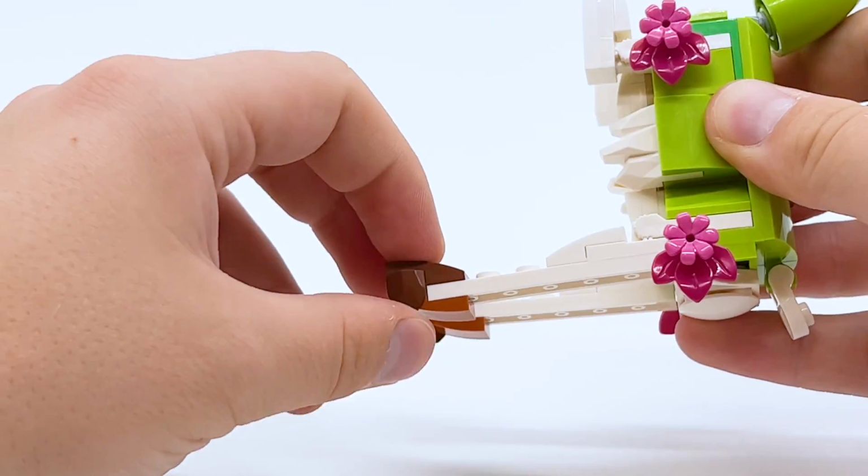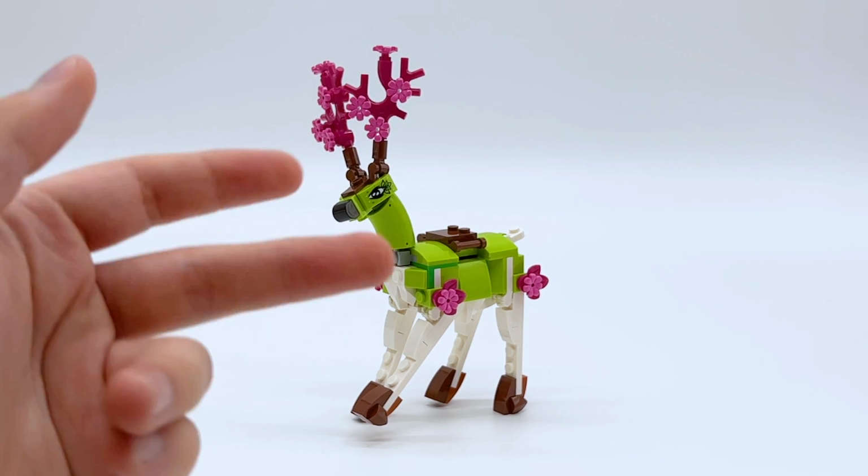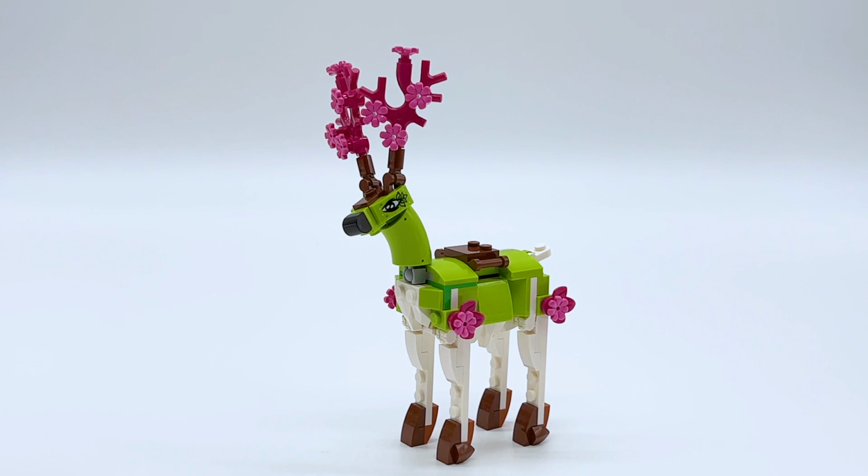They're unfortunately not able to move back at all, but you can move them forward. The inability to move the deer's legs backwards means you really can't get it in like a proper running pose, but you can put it in a walking pose like this where only 2 feet are touching the ground. So yeah, I don't know about this build.